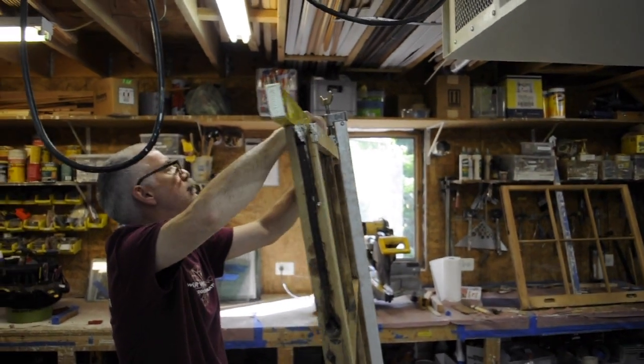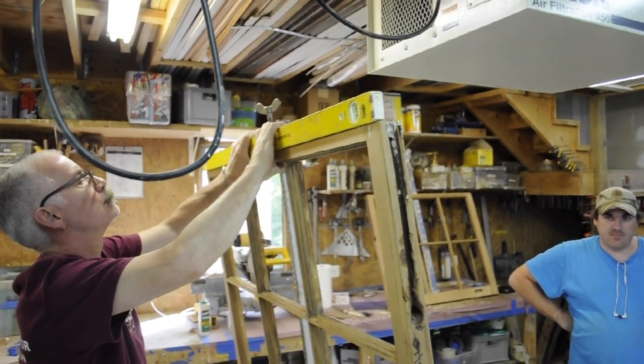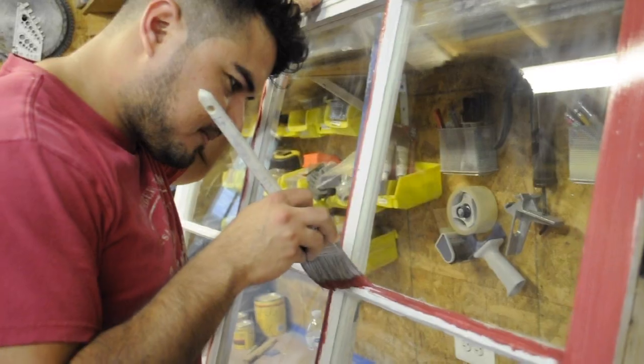I look at us as masters of three primal areas. One is we're master old window mechanics. The second is we're professional glazers. And the third is expert painters.